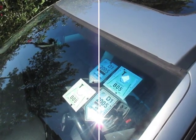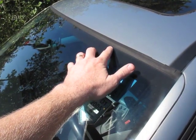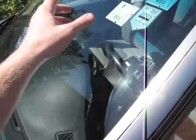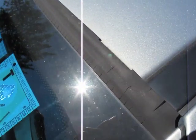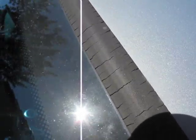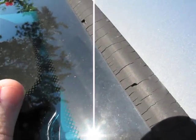As you can see, the rubber lining above the windshield is cracked severely, and it's only the rubber lining over here. This is fine, and so are the other rubber linings, but this one is not. Here's a closer look. You can see those cracks running alongside the entire length of the lining. It gets really bad toward the center, right here. You see the cracks over there?